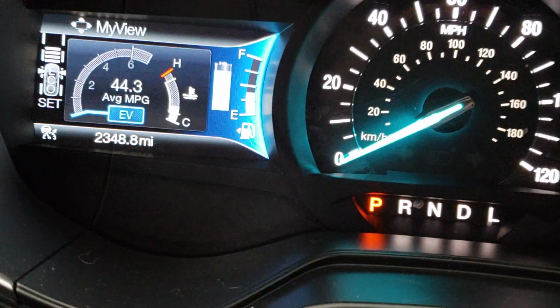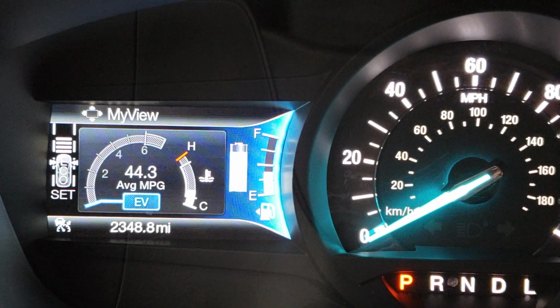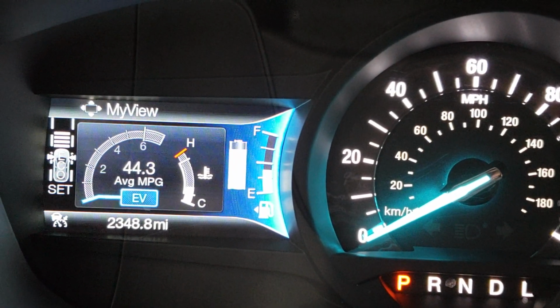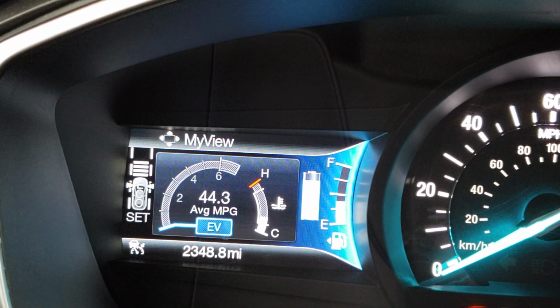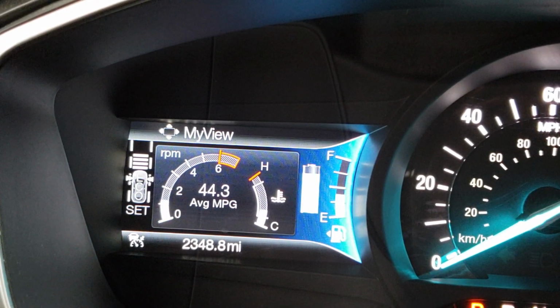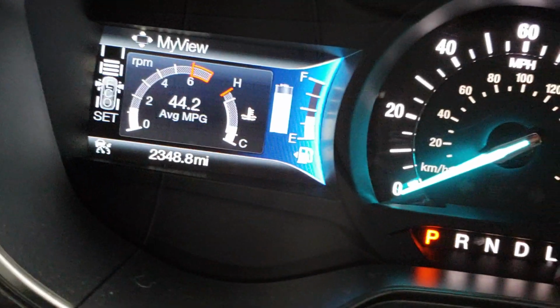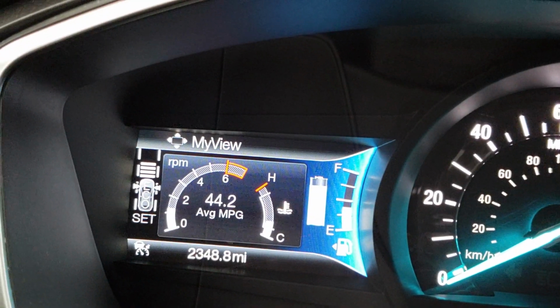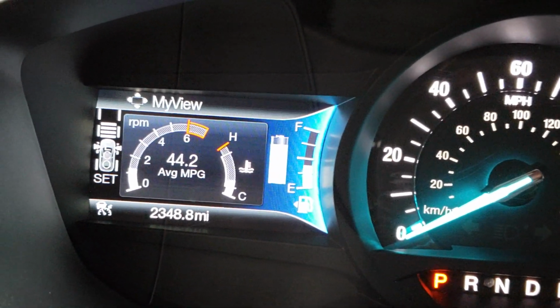Again, here, oh yeah, this is My View. This is something you can set your own things. Here, this gives me a temperature gauge. I wanted a temperature gauge to see what the temperature of the engine was. And this gives me other information. Let's hit the OK button. You can actually change this to show different things. RPMs is what I have it set to, because it's cool to see RPMs when the engine engages. As you can see, the engine just engaged, and there we got RPMs. Pretty cool. Not bad. I kind of like it.